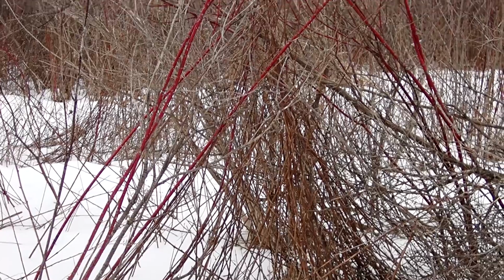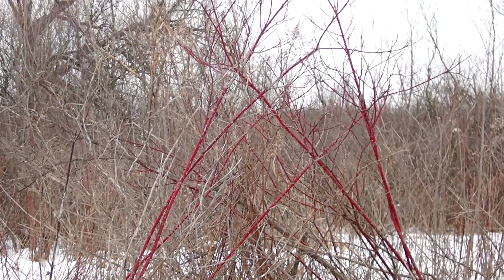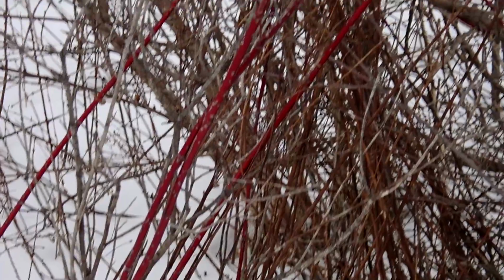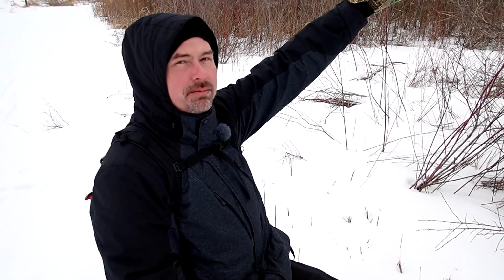So I came across another really interesting composition here. It's just all this brown and just dormant brush, I guess I should call it. But there's these red sticks coming up that just, you know, that color contrast is just really neat. So what I tried to do is I tried to fill out a 4:3 composition and I wanted to get these kind of peeking up into the sky a little bit. So I shot it from really low down, kind of shooting upwards at it. I think I came up with something really good here.